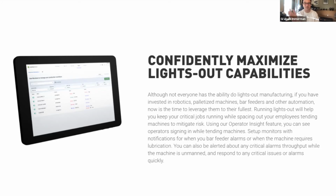So using our operator insight feature, you can actually see operators signing in while tending machines and set up monitors. We call them workflows within our system, with notifications for when your bar feeder alarms or when a machine requires lubrication. So you don't have to have somebody running around the factory floor without knowing what's happening. You can also be alerted about any critical alarms, monitor throughput while the machine is being unmanned, and even respond to any critical issues or alarms faster.